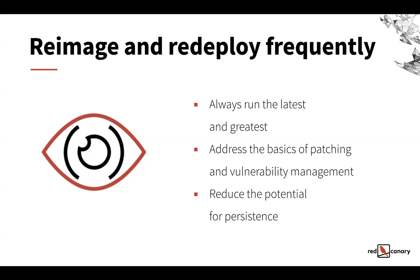But if there's something on there, of course, you wipe it out, it's just going to go away, right? I mean, it's not ideal, it's not perfect, but it does work. And so we do encourage you to reimage as much as possible. And of course, keep those patches, those vulnerabilities under control. That's part of that reimaging process too.